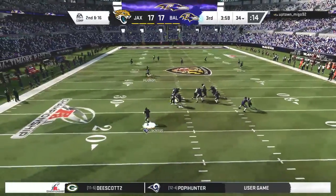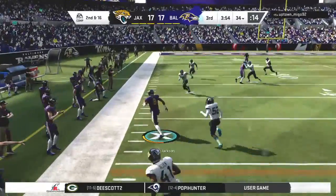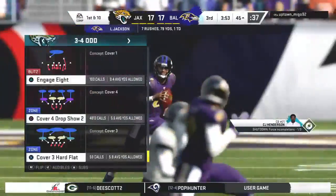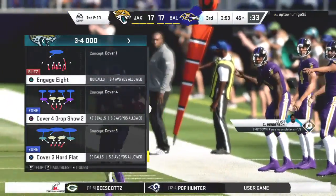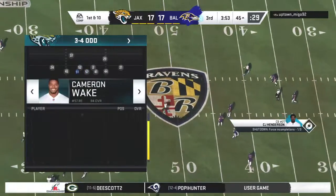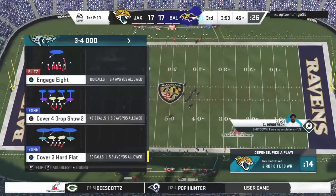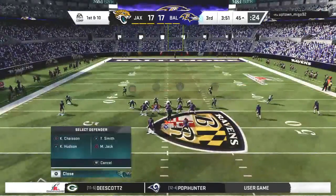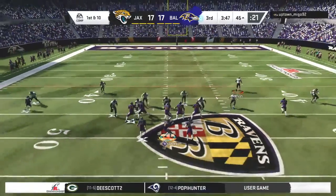Now on 2nd and 16, Jackson buying time to his left. And out of bounds on the other side of midfield at the 45. Lamar Jackson, such a threat with those legs, able to improvise and get the first. First and 10 at the 45-yard line. So in Jacksonville territory now. Here's a 1st and 10 at the 45-yard line.